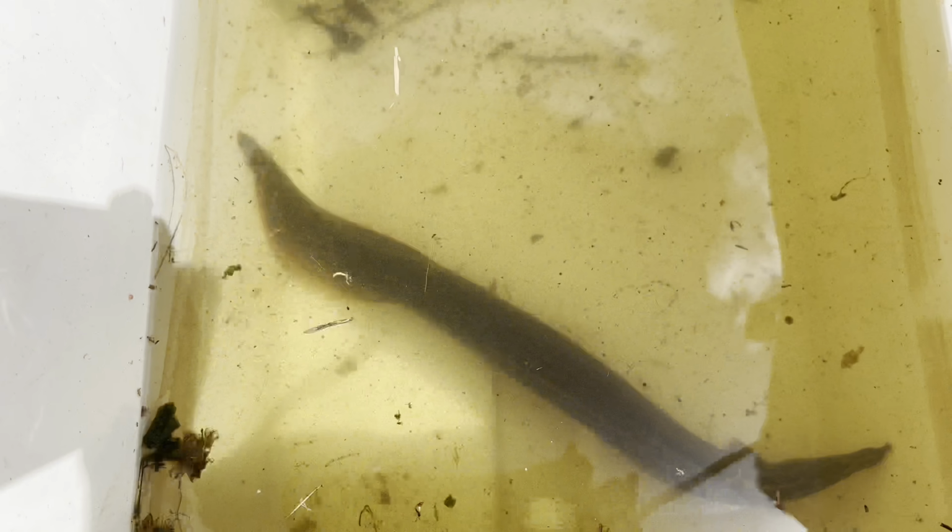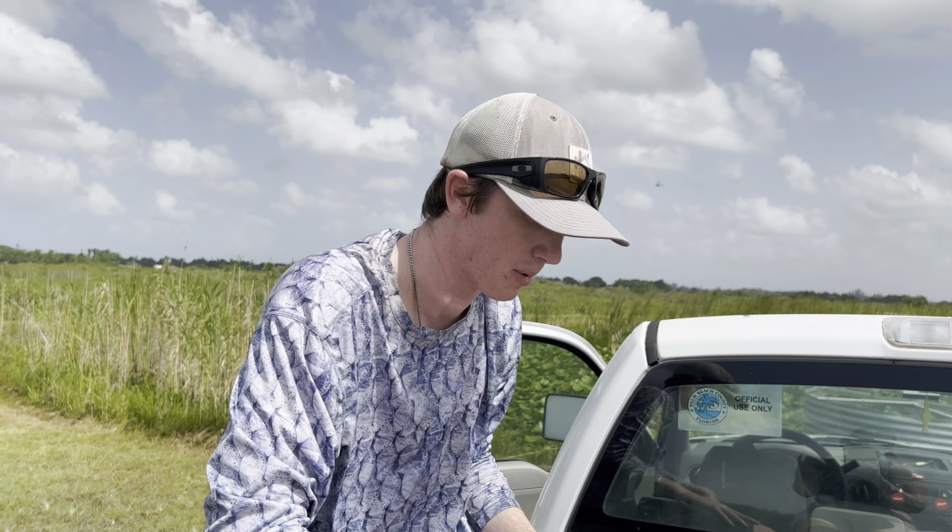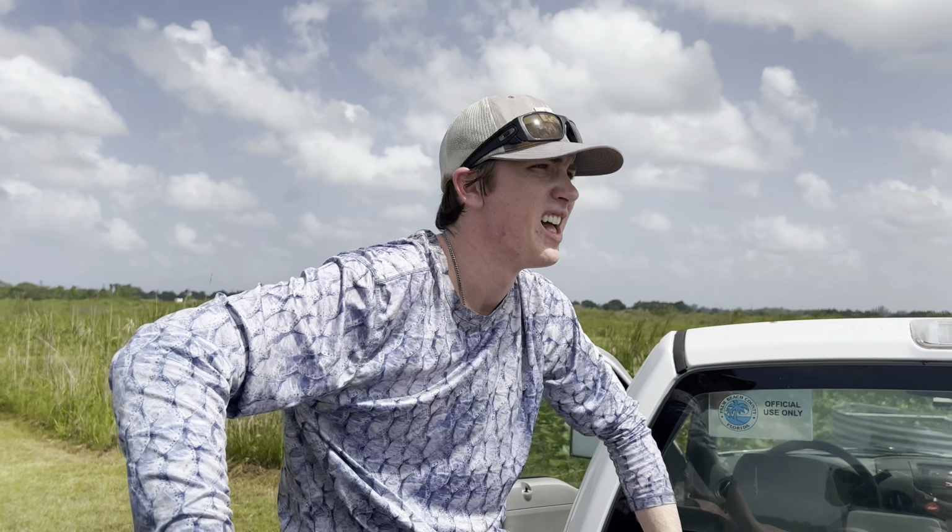Wait, do they breathe air? I don't know, guys. Let me know if they breathe air or not. I don't even know if I need this aerator, but I'm just playing it safe because this thing is really cool. And we're definitely bringing him back to one of my ponds. Off the top of my head, I'm thinking maybe we put him in the koi pond. That would be freaking sick. So let's get one more look at him.